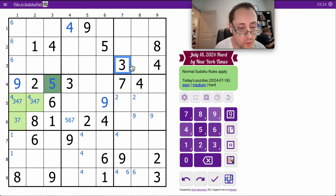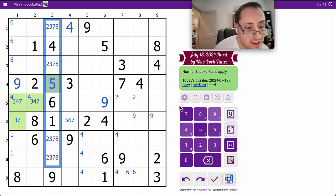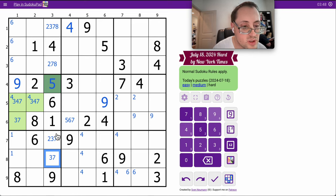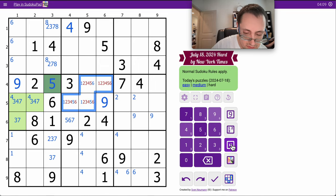I don't have enough information to place in the top 2 rows yet. But column 3 looks interesting. I've got 1, 4, 5, 6, 9. I need 2, 3, 7, and 8. I think I can only eliminate it. No, I can't do it from 3 of these. An 8 there, which I should have seen. Before 9 rolls out of those cells.